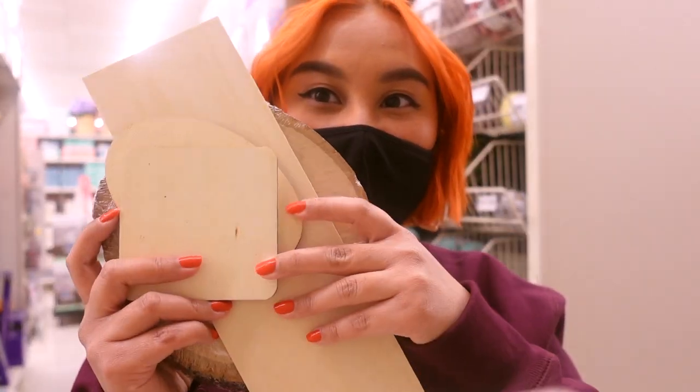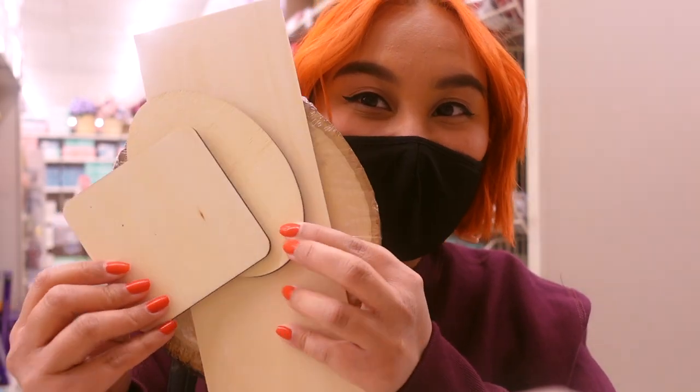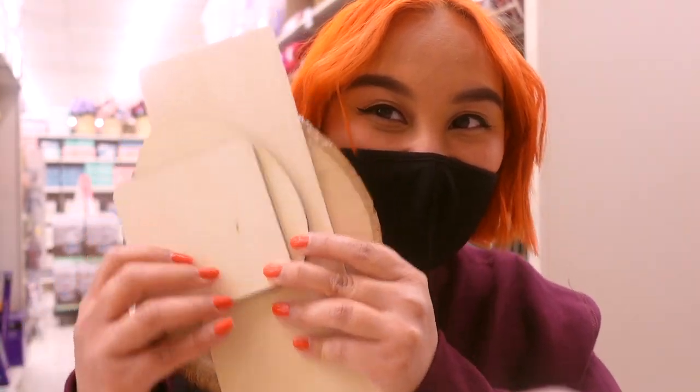Michael's right now, and we picked up different wood pieces because we're gonna have an arts and craft night. I think we're gonna draw some Studio Ghibli characters on them, so I'm super excited.